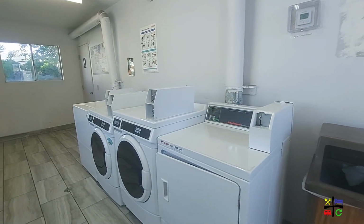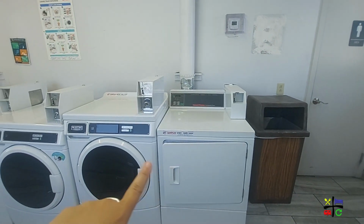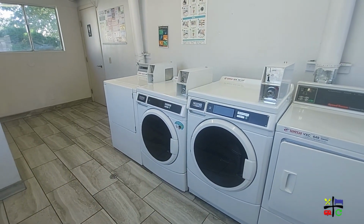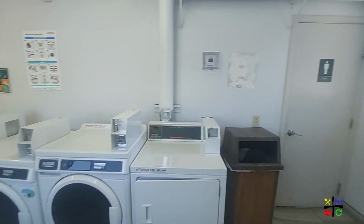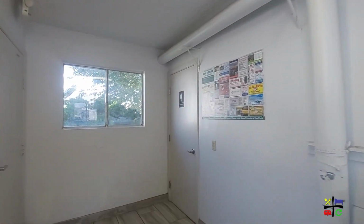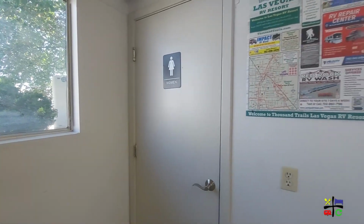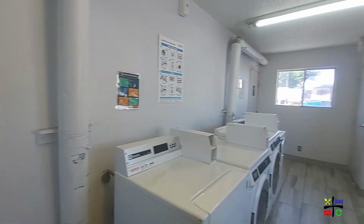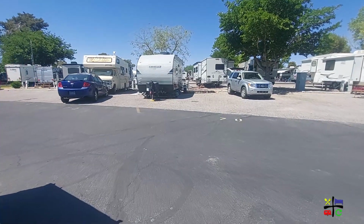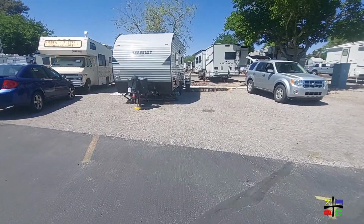And there are 2 washers and 2 dryers in here. So you'll see that the dryer is $1, but these washers, one is $1.50 and one is $1.75. So you have your men's on that side, women's on this side. It sounds like somebody is jamming in there with their radio. So we'll come back and check out the bathrooms, because there's actually 1 shower in there. I don't want to go ahead and put the camera in her face. Let's go ahead and check out the site so that you know what to expect when you come here.